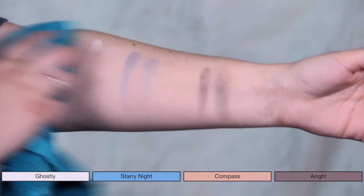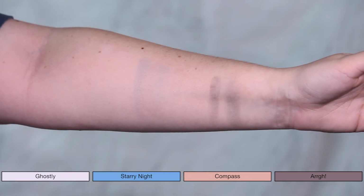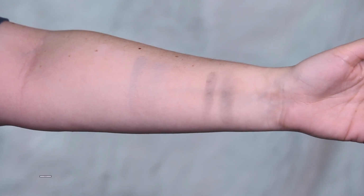Now this is the wipe test. The purpose of this is to show what happens when you overblend the shadows and what may happen over time. And as you can see, Starry Night and ARG are the ones that hang on the longest.